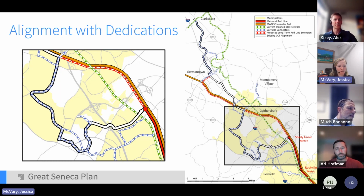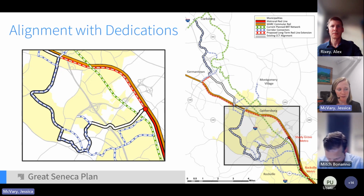what this plan did was again reimagine the CCT into this network of dedicated bus lanes that could be used by the Great Seneca Transit Network, for example, or other transit service, again, sort of leaving that to our partners in the implementing agency, and really just providing the space to make sure that we have dedicated space available for high quality, reliable transit, but continuing to provide connections to each of those communities that had previously been served by the CCT.